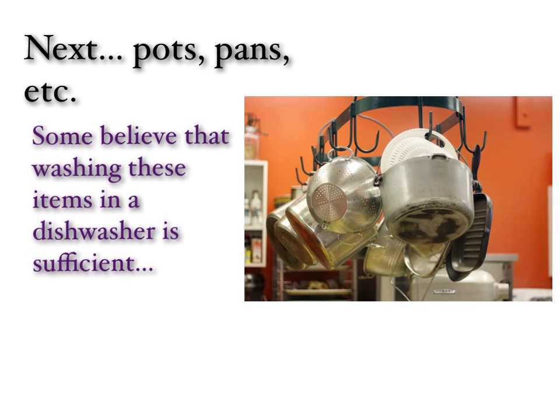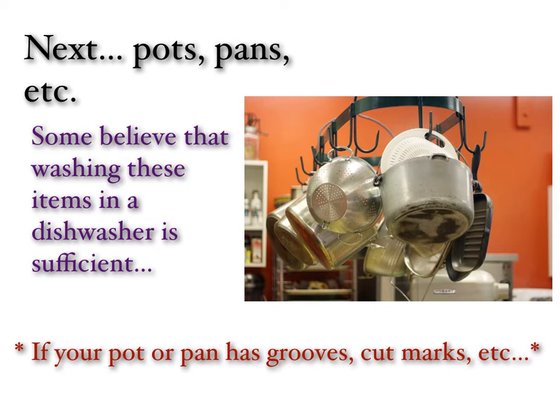Next, you have to think about your pots and pans. Some believe that washing these items in a dishwasher is sufficient, and some do not. Therefore, I would recommend consulting your physician and see what they say pertaining to you and your situation. However, here are my suggestions. If your pot or pan has grooves, cut marks, etc., do not take the chance. You may want to start again. This is up to you. I have read many thoughts pertaining to this. Some say washing in the dishwasher is sufficient. Some say that a bleach soak is sufficient, and others say to throw them out and start fresh.